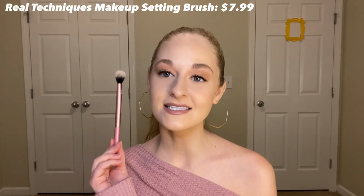And then lastly, my favorite highlighter brush of the year was the Real Techniques setting powder and highlighting brush, I believe is what it's called. It's just the best shape. I actually have 2 of these now, and it matches my shirt. It really just applies the highlighter so nicely. I used it to apply that Fenty Killawatt highlighter today, and I just love the way it looks.